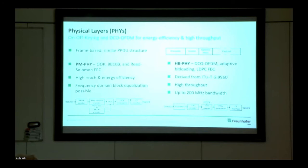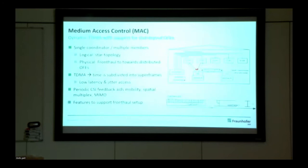It's based on DCO-OFDM with adaptive bit loading and LDPC FEC, and it provides high throughput and up to 200 megahertz of bandwidth. So those two physical layers basically support opposite goals, in order to realize, for example, the uplink with an energy-efficient physical layer and the downlink with a spectrally efficient physical layer.